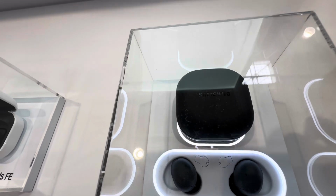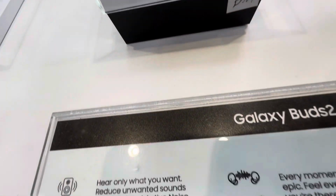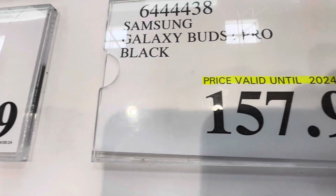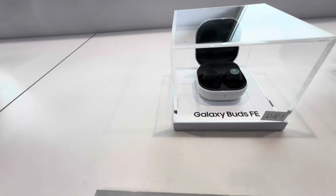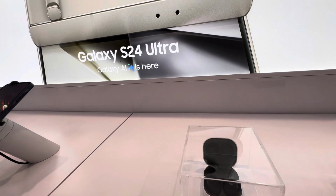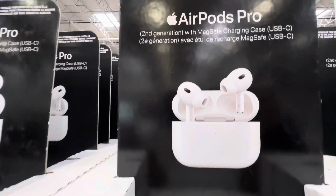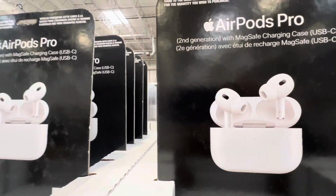And the Galaxy Buds Pro is $157.99. So this price is valid until 2024, June 26. This is the Samsung Galaxy Buds 2 Pro in black. This is the Samsung Galaxy Buds FE, black color. It is $137.99.